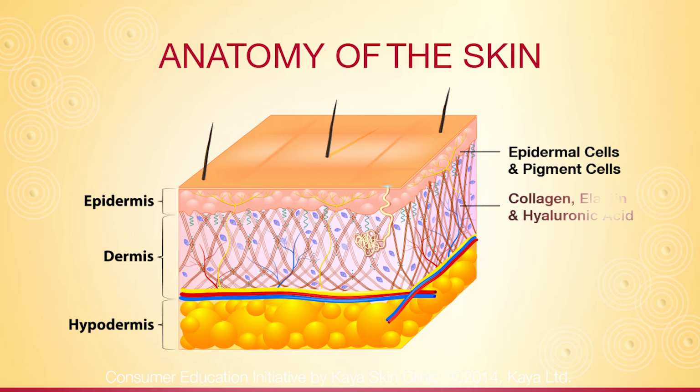Coming to the dermis, there are 3 main components. The collagen, which gives rise to the firmness of the skin, elastin, which gives elasticity and allows it to recoil after pinching, and hyaluronic acid, which absorbs moisture and then keeps it looking plump and healthy.